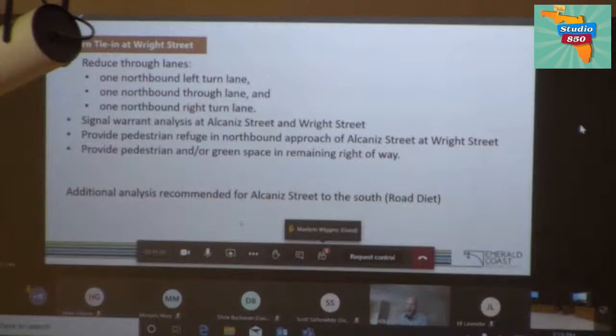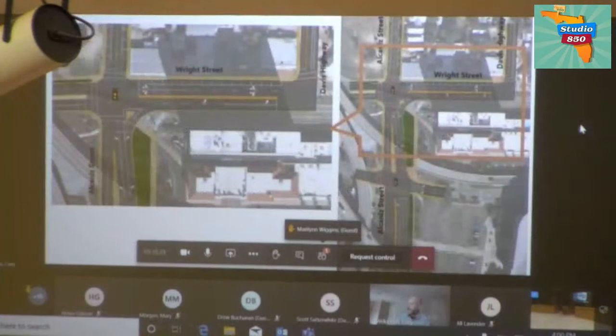What we think is going to work best here at the southern end is to reduce the through lanes to just one northbound left, through and right lane on Wright, do a signal warrant analysis at Alkanese and Wright, and then provide some pedestrian refuge areas in the remaining green space. Let me show you what that looks like. Here on the right is the broader view. You can see the inset on your left. Mary, you want to describe it better than I just did, showing the lane configurations and the signal?